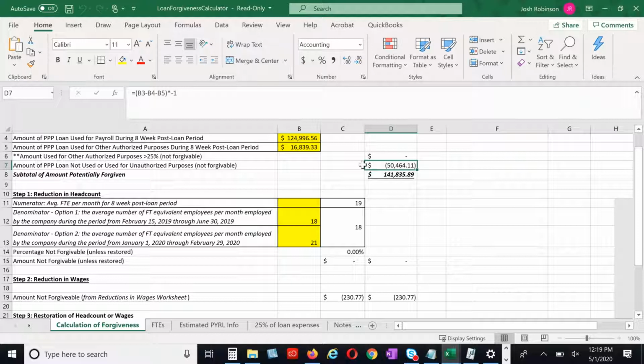you could consider giving everybody a bonus, or certain people a bonus. Rather than having this money turn into a loan that you have to pay back, isn't it a worthwhile consideration to take $50,000 and give it to employees in the form of bonuses rather than have it evolve into a loan that you have to pay back? Seems like a reasonable decision. The idea is you should start right now strategizing about what you're going to do with any excess PPP loan money, because you have less than 56 days to do this if you are already within your post-disbursement period, which many of you are.